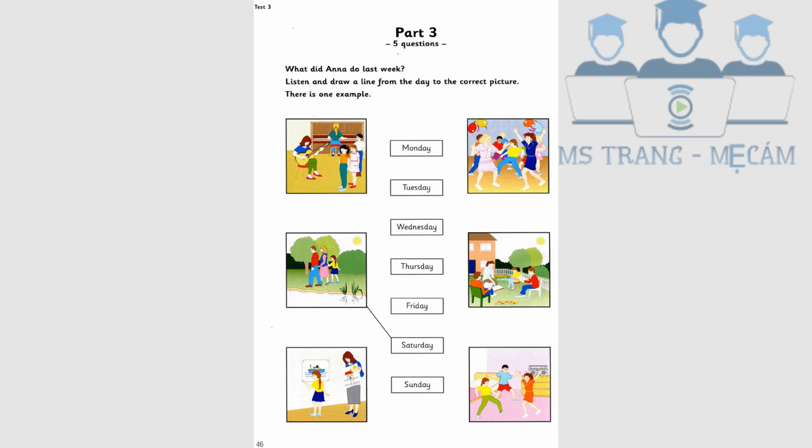Two. But I had a great evening on Thursday. Sorry, I mean Wednesday. What did you do? I went to my friend's birthday party. Was it in the garden? No, in her living room. There were lots of people there.